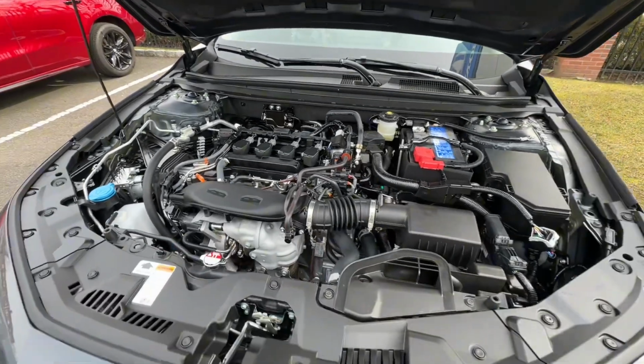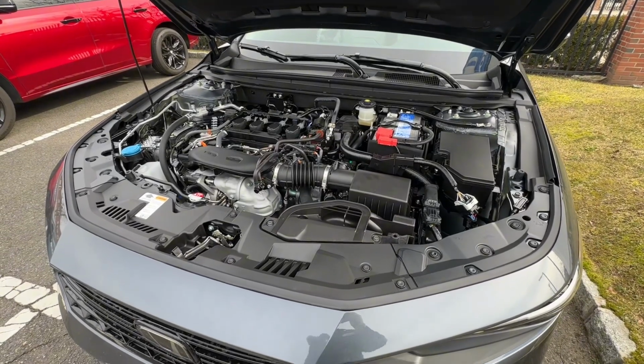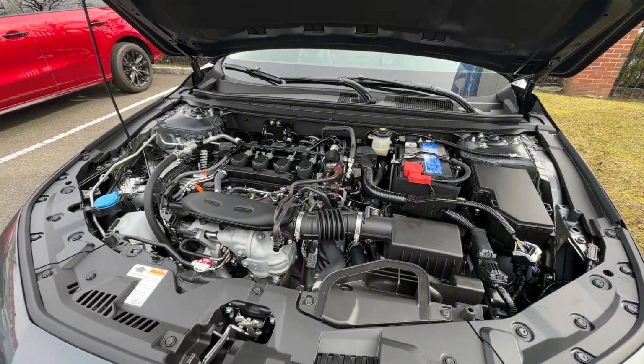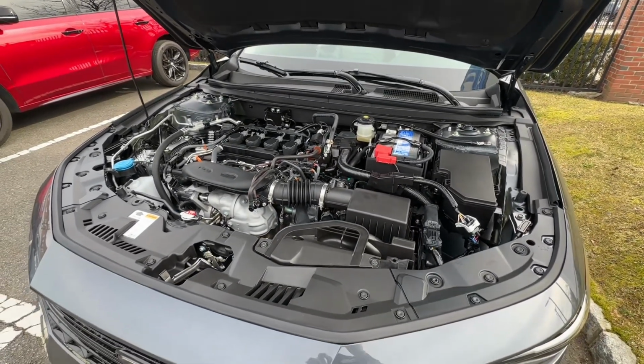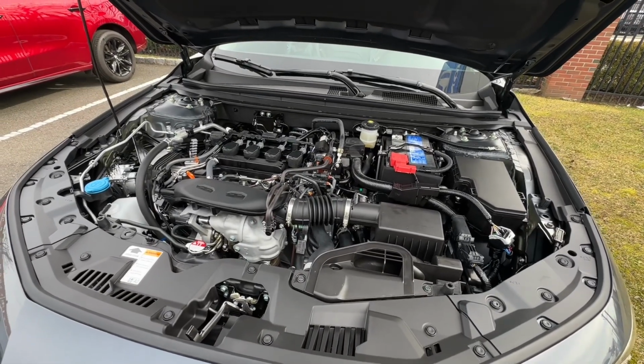We haven't seen any head gasket issues just yet, but I'm going to be making a video on that and why I think it will continue on these 1.5Ts in the near future. But you're going to have to wait a couple of weeks on that. If you have one of these cars, anything 1.5T is probably something you're going to want to watch.